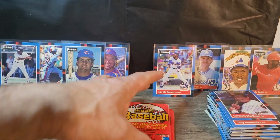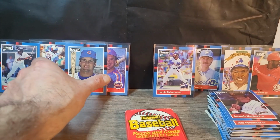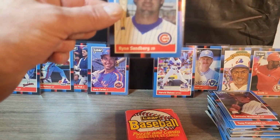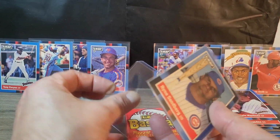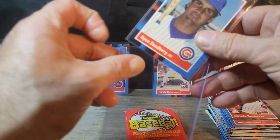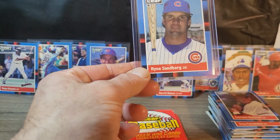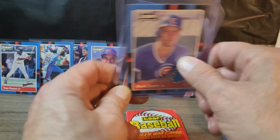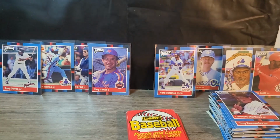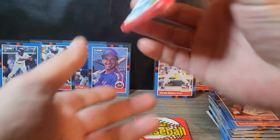All right, we got the Sandberg there. Now, you know what? I'm going to top load that Sandberg because that's going out to a buddy of mine shortly. Got the Sandberg, and I told him when I pull the Sandberg, I didn't say if, I said when. It's going out with the Grace, okay, that I pulled previously. That's going out in an envelope shortly. All right.